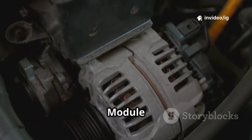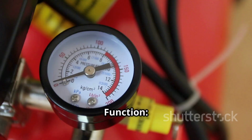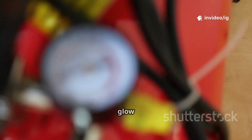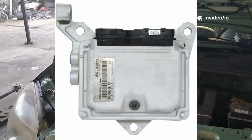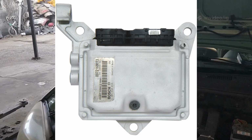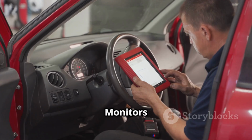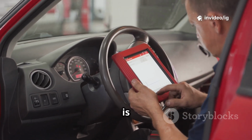Glow Plug Control Module, GPCM. Location: mounted on the engine block, firewall, or near the intake manifold. Function: regulates the voltage supplied to the glow plugs. If it fails, the glow plugs won't function correctly. Powertrain Control Module, PCM. Location: near the firewall in the engine bay or under the dashboard. Function: monitors the glow plug system and triggers the P0675 code when a fault is detected.